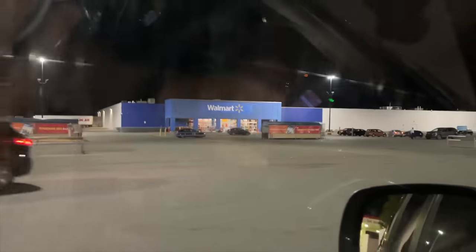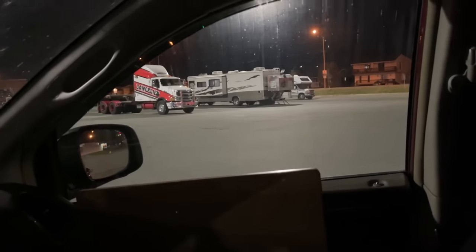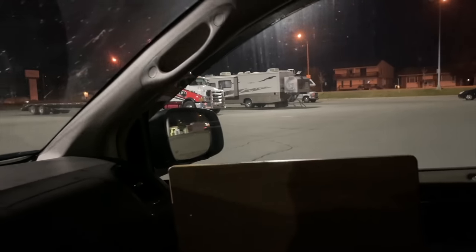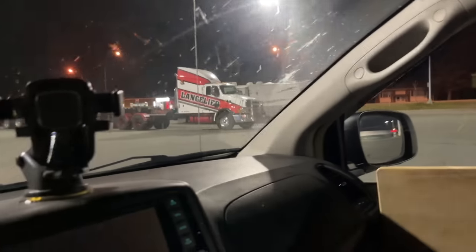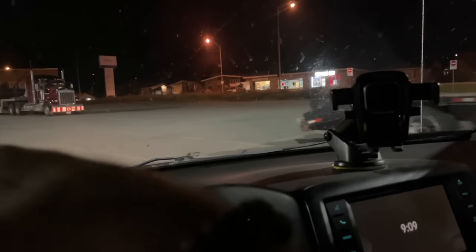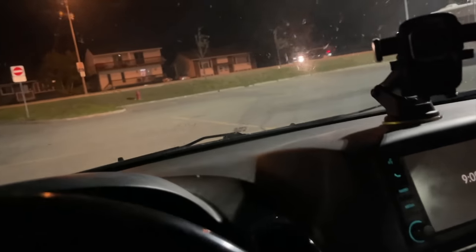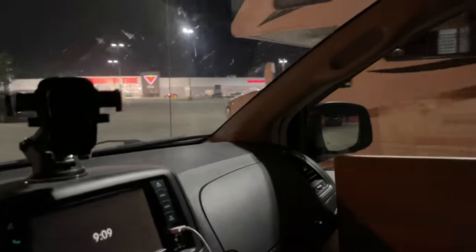Well, ladies and gentlemen, I made it to Quebec. This is a little town just over the border. And we're at a Walmart. Of course, we've got the RV area over here, and so it looks like we're allowed to park nice, safe, and sound. Guess we don't have to really go stealth tonight. We'll just park with all the other campers, beside all the big guys.